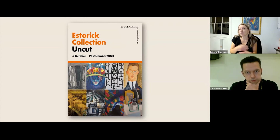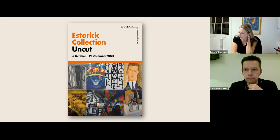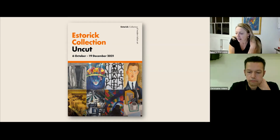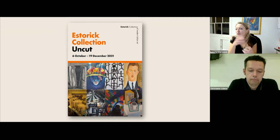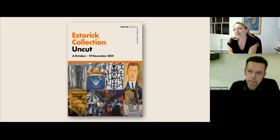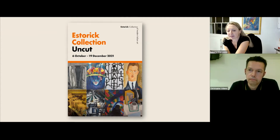So it's been a rare occasion to see all of them, and it's been very interesting for us to see how the works talk to each other, and how to display them. In fact, this is exactly what we will try to talk about this evening: the thoughts behind the current display.